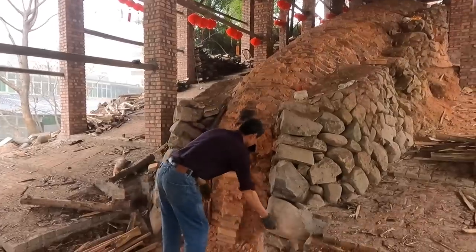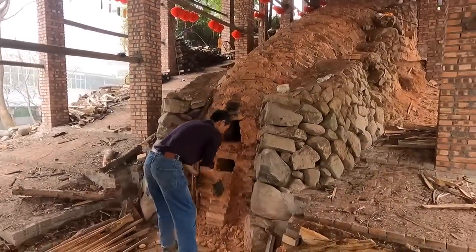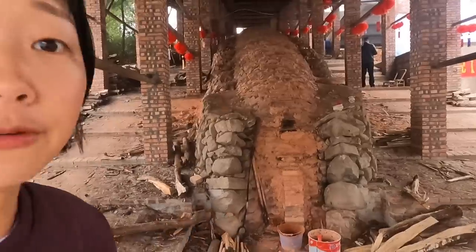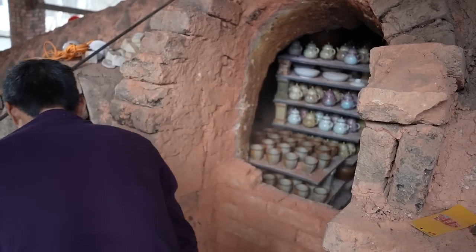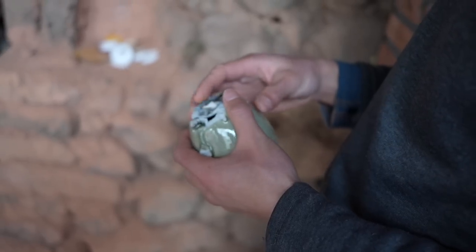And it's really hard to control the temperature inside this tunnel kiln, and therefore the success rate is not as high. Many of the pieces got broken during the firing process, and that's another reason why porcelain can be so expensive.